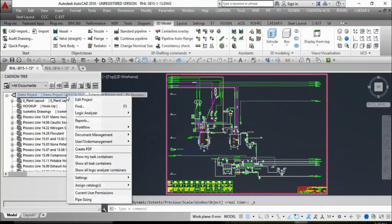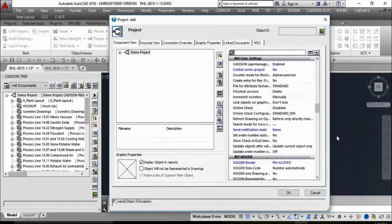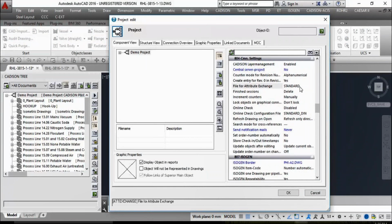By default, there are two different types of tagging systems available in CADISON. One is standard and another is KKS. Tagging systems can be changed based upon the project requirements, and users can add their own tagging requirements as per the project requirements.